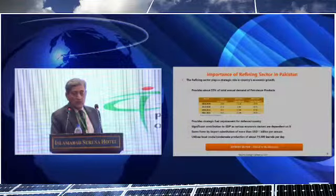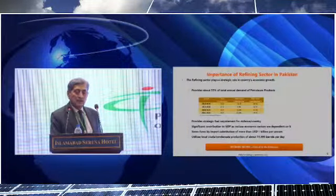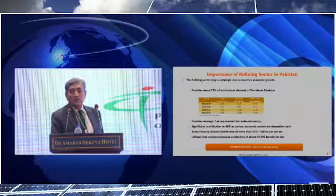The local crude production has remained stagnant. In fact, it has gone down over the last 3 years. Currently it's in the range of about 70,000 barrels per day.